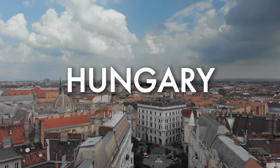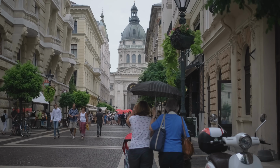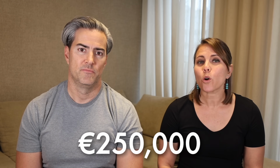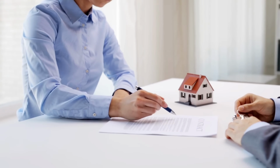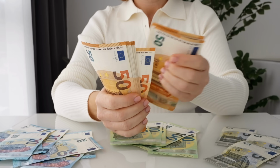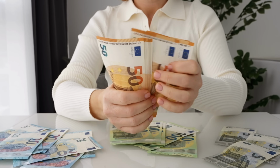Number 9 is Hungary. Hungary no longer has a retiree visa, but they do have a desirable golden visa. For this, you need to provide 250,000 euros in an approved real estate investment fund. They also have the white card, where you need to be making at least 3,000 net a month and have to have proof of this for at least 6 months before actually applying.